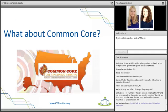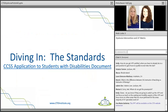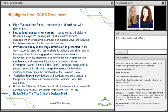And so now we're going to talk a little bit about the Common Core, those Common Core state standards. To dive in a little bit, there is a link here on this slide for you to get to a specific document regarding the Common Core state standards and how they support your students with disabilities, including those with dyslexia. And so whether or not you are a fan of the Common Core state standards, some of you have your own opinions of whether or not you like them. Regardless of your opinion, this slide here highlights what the Common Core state standards are there for in regards to your students with disabilities and those with dyslexia.